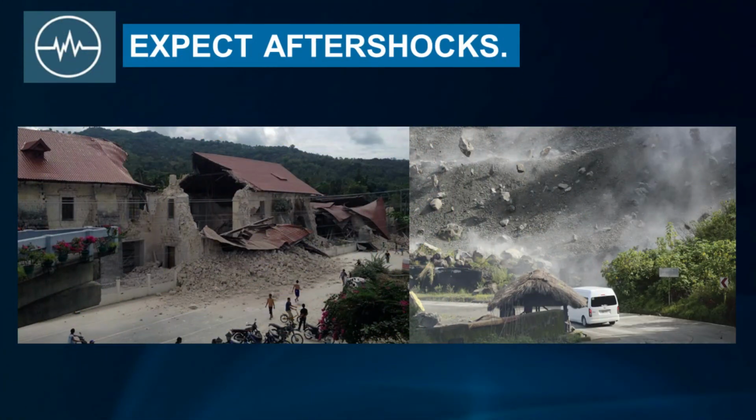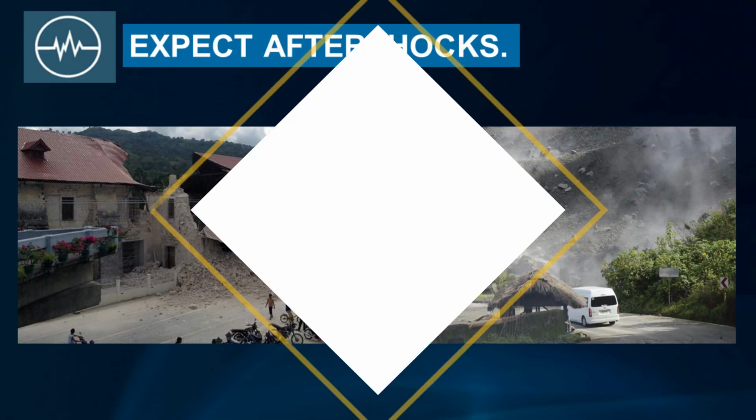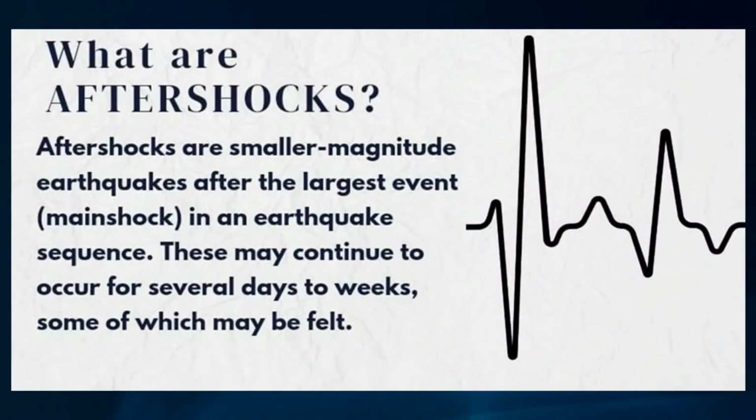Aftershocks will happen. It is the main reason why we need to evacuate as fast as possible. Sometimes, aftershocks cause more trouble than the main earthquake itself. An aftershock is a smaller magnitude earthquake. It may happen only minutes after the main earthquake. And since buildings were shaken already, these aftershocks may pose greater trouble to the foundation of the buildings.